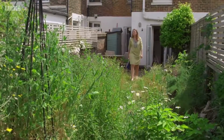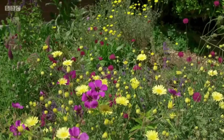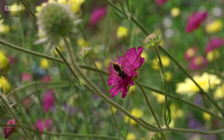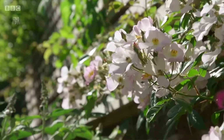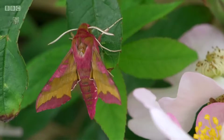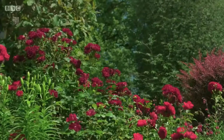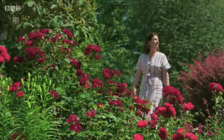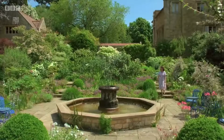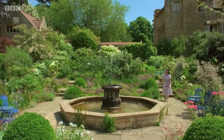On today's programme, Kate Bradbury shares her top plants for attracting wildlife into the garden. This rambling rose is already providing shelter for insects. I've just found 2 night-flying moths, including this beautiful elephant hawk moth here. And there's another chance to join Rachel on a visit she made to the glorious Kiftsgate Court Gardens in the Cotswolds.